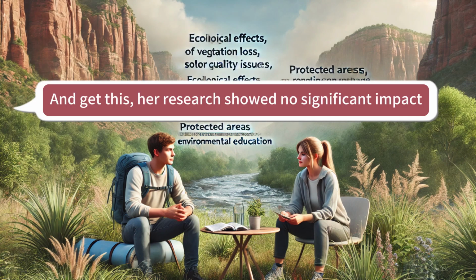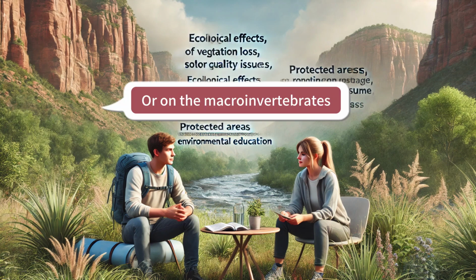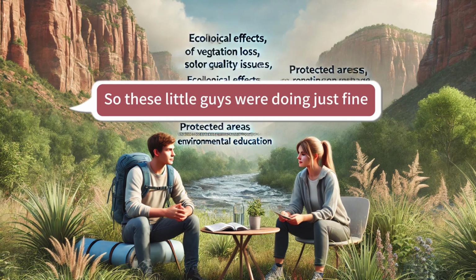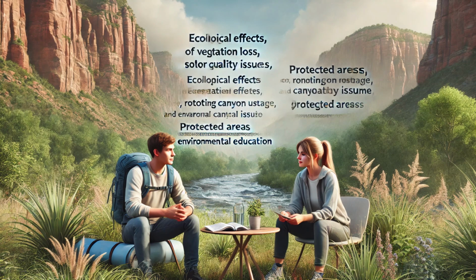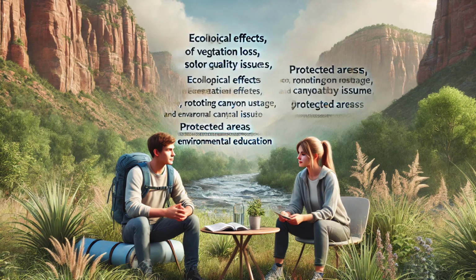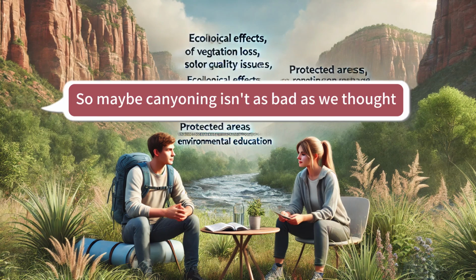Right. And get this. Her research showed no significant impact on the overall water quality. Or on the macroinvertebrates. Macroinvertebrates. Remind me what those are again. Tiny critters that live in the streams. Super important for the health of the ecosystem. Right. So these little guys were doing just fine. They were. Even in canyons that saw a lot of canyoning traffic. She even looked at crayfish. Crayfish are known to be pretty sensitive to disturbances, so she used them as a sort of rapid bioindicator. Clever. And even the crayfish seemed unfazed by the canyoners. So maybe canyoning isn't as bad as we thought.